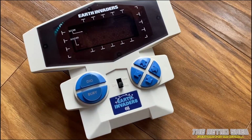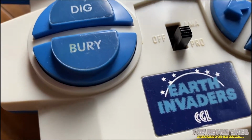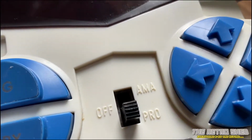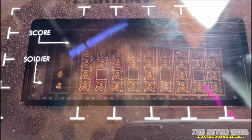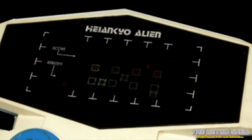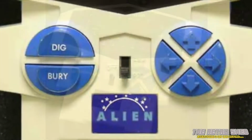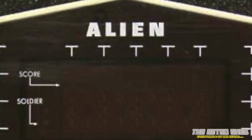So this is CGL Earth Invaders, which was released in 1982. Now, as I said earlier, this is not your usual Space Invader type game, but more of a dig and bury type game that was quite popular across different gaming platforms in the early 80s. Earth Invaders was released by at least 2 different companies. It was known in Japan as Heiankyo Alien by Gakken, and it was released by Lindy as simply Alien, which I love, being a massive Alien movie fan.